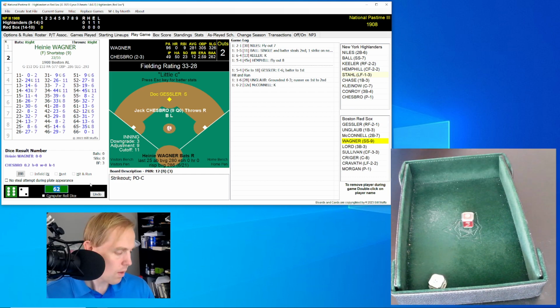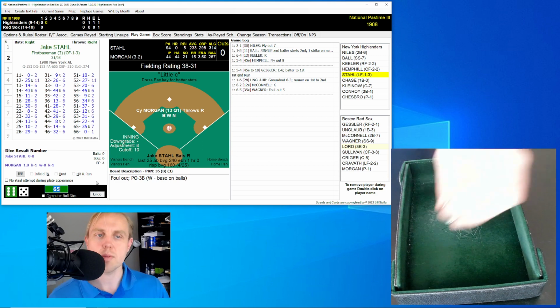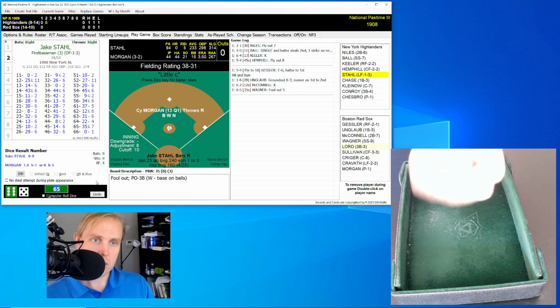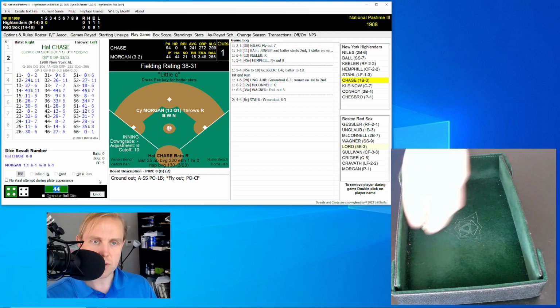Heine Wagner now rolls a 65 for a 35 as a foul ball to the left side, and it will be Conroy who makes the catch. We go to the top of the second. Jake Stahl to lead this off for New York rolls a 44 for an 8. Ground ball to short. Heine Wagner on to first, one away.